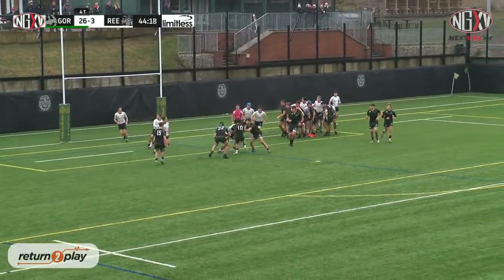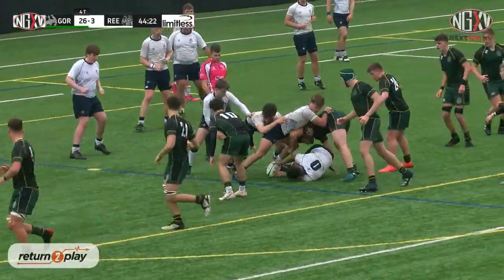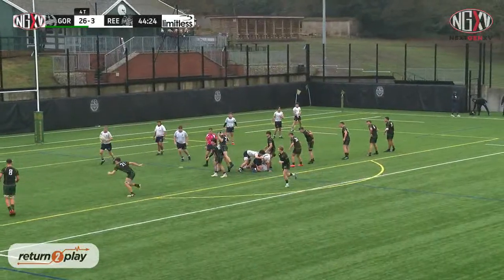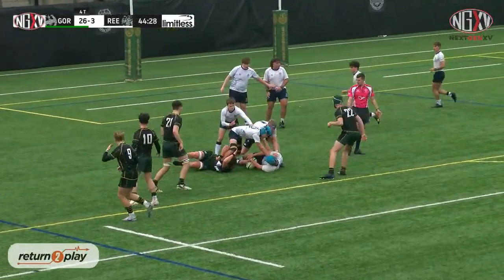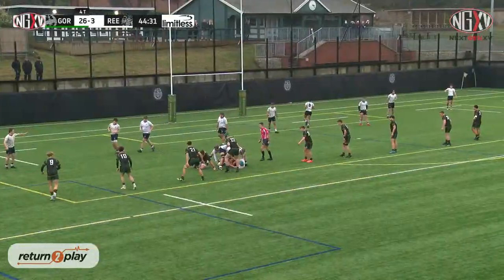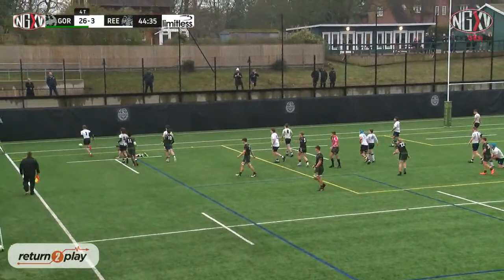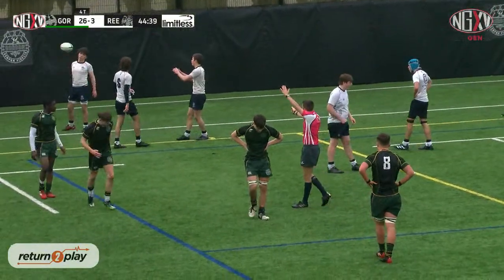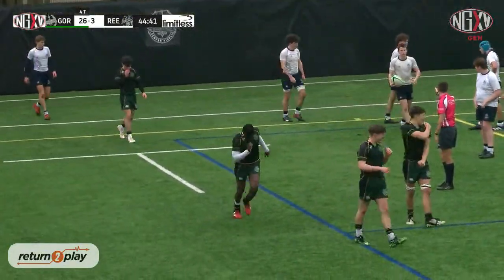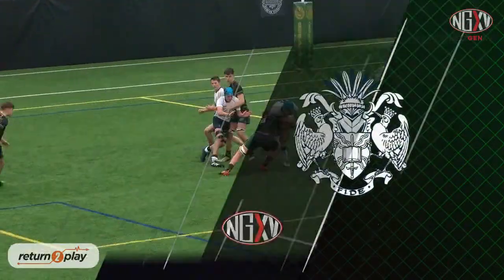Reeds looking to play from their own 5 metre line and doing so with some success. Good decision. They look good, Reeds, when they get the ball through the hands. Just been under so much pressure defensively from Gordon's, who go for the intercept there. Knocked on. Is it deliberate? No, referee says. Just a regulation knock on.